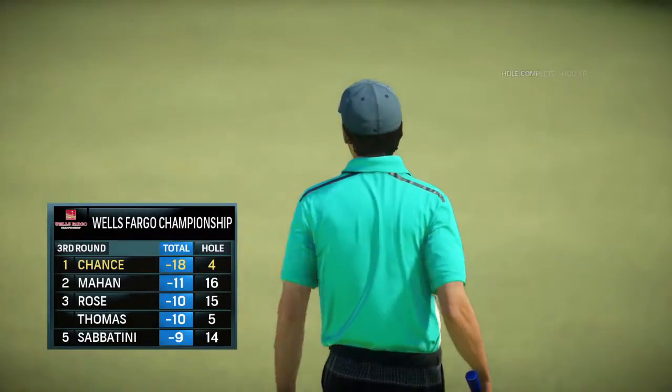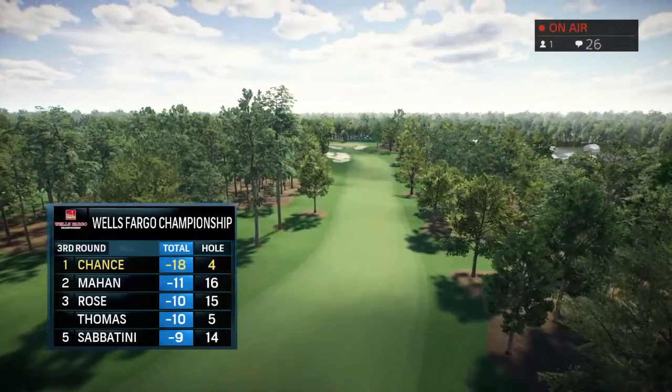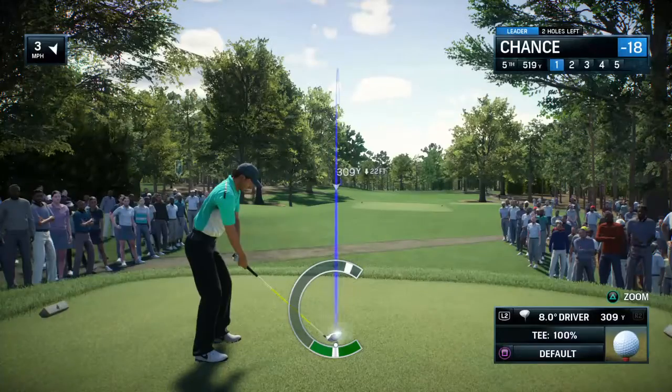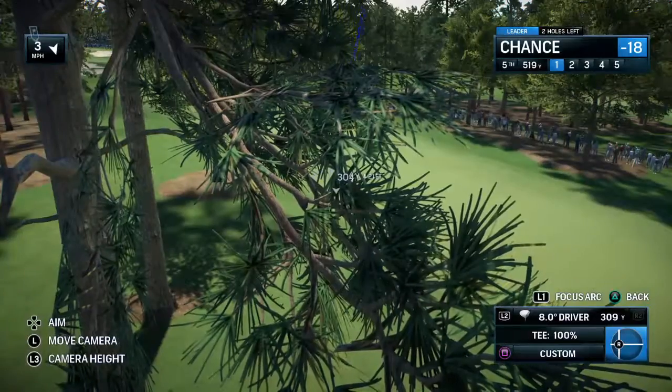Rich, that just adds insult to injury to the rest of the field. Another birdie, and the gap even wider. A sensational performance. Here we are at the par 5 fifth. It's 570 yards. Frank, this should be reachable for most players, don't you think?